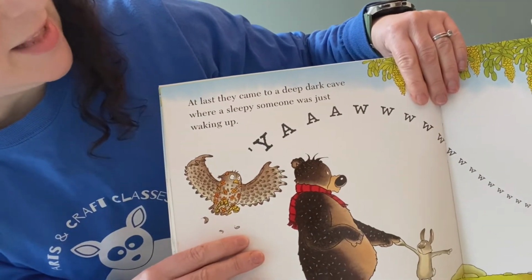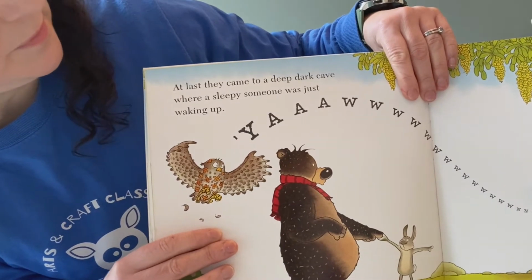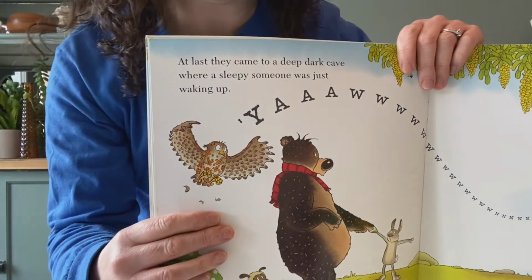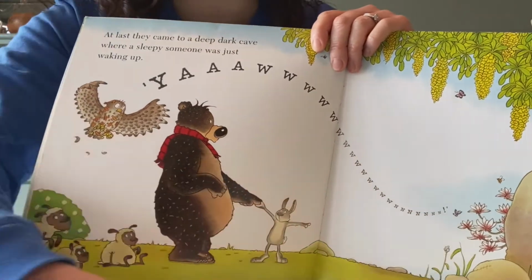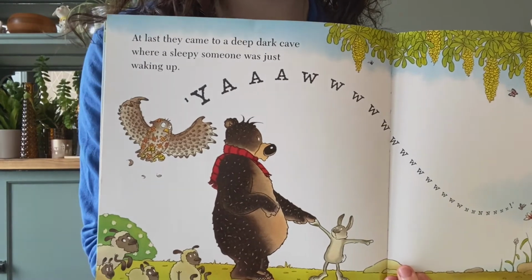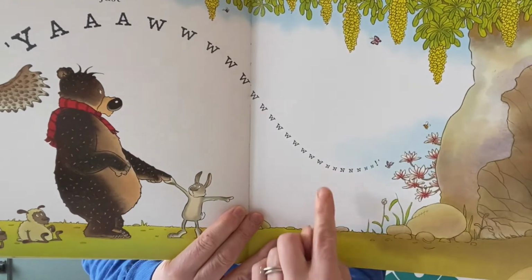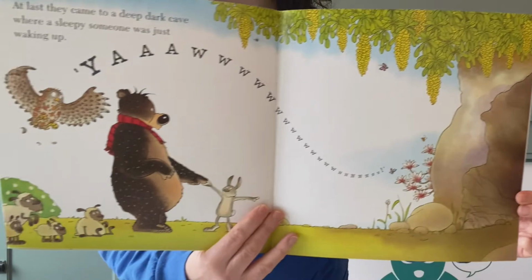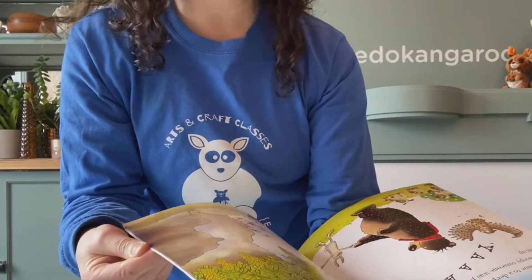And at last they came to a deep, dark cave where a sleepy someone was just waking up. Yawn. Someone was just waking up and yawning, just like Douglas did at the start of this book. And the rabbit's pointing in the cave saying, you need to go in there to find your hug. I wonder who could be in the cave. Does anyone know? Can anyone guess? Let's see.